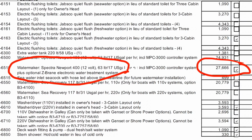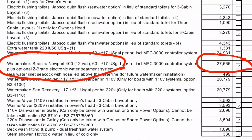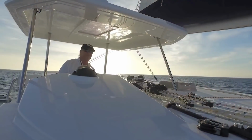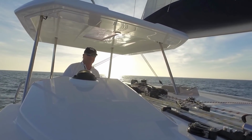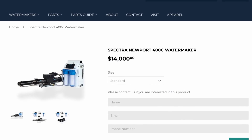So let's talk about the watermaker. We did get the watermaker from Leopard again. This is the Spectra Newport 400, 17 gallons per hour, same as we got before. We were very happy with it. It worked wonderfully well. This is an expensive purchase, $27,000. And if you buy the equipment yourself, it'll probably cost about $14,000 or $15,000. Clearly, the fitting of the water maker and the installation is where the other money comes from.